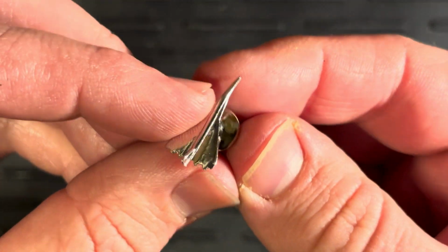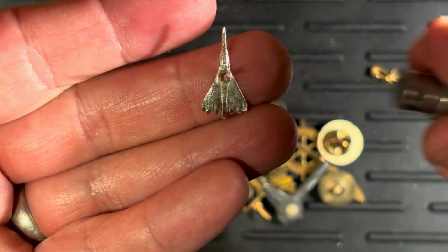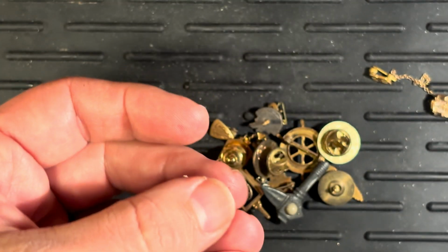All right, we got a little Concord. Have ourselves a little Concord moment. Though I'm thinking this one is steel.